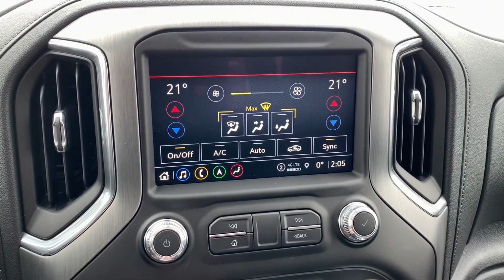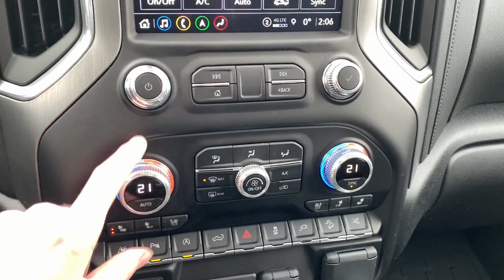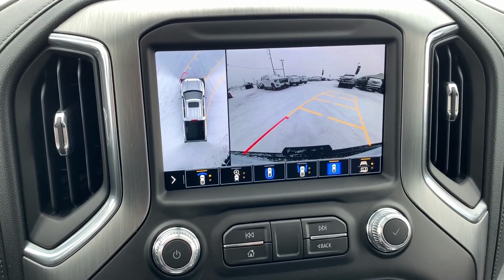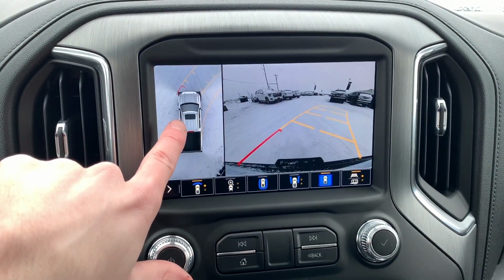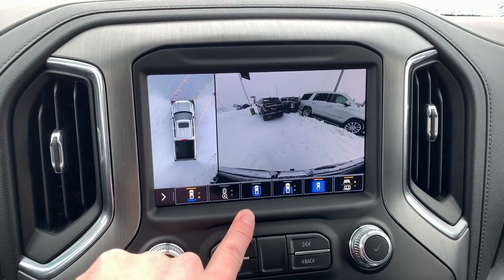Climate controls are fully accessible from the touchscreen, or you've got the hard controls down below for those of you who prefer using that. And then here is the HD surround vision camera. So 15 angles in total. We're going to start off here from left to right. So you've got the 360 bird's eye view. You've got your forward facing camera. And then over here, you've got your backward facing camera.